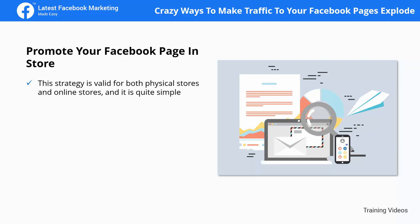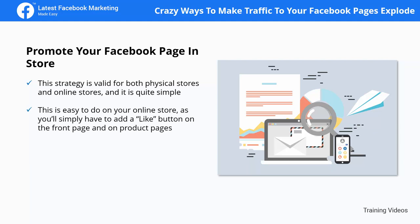Promote your Facebook page in store. This strategy is valid for both physical stores and online stores, and it is quite simple. All you are going to do is add a call to action or banner to let visitors know of your Facebook page. This is easy to do on your online store, as you'll simply have to add a like button on the front page and on product pages. Most store builders have this feature built in, so you shouldn't have trouble adding this button to your site.